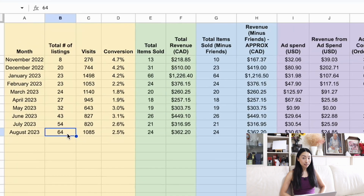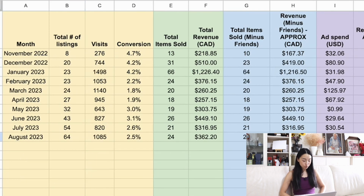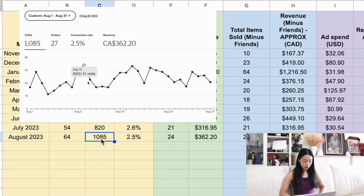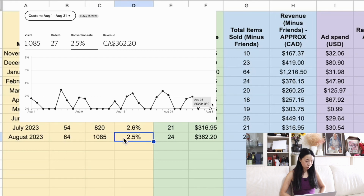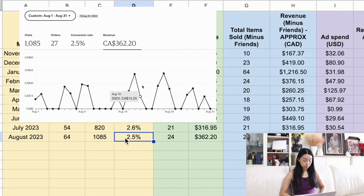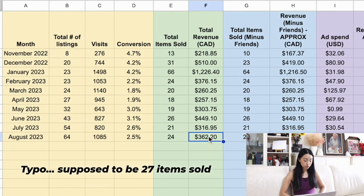I added 10 listings last month, which I'm pretty happy about. This was definitely due to the help that I had from the two people who are helping me. Visits, I got slightly more visits with 1,000 something. My conversion was 2.5%, which is okay. I really want it to be higher, so I'm trying to figure out how to do that. My items sold were 24, so pretty similar to the last 4 months. And my total revenue was 362.